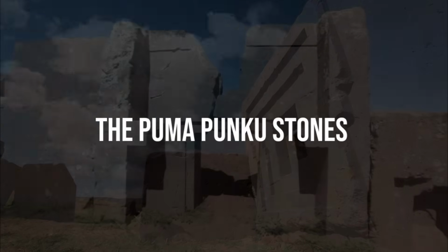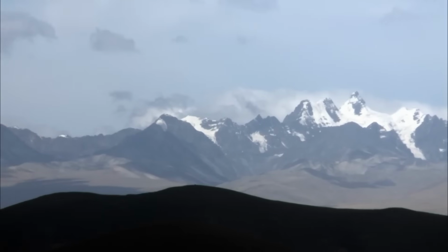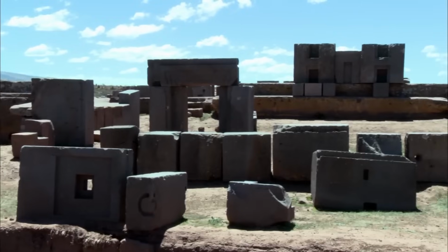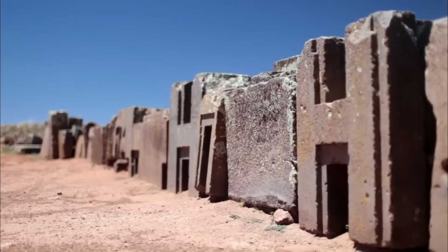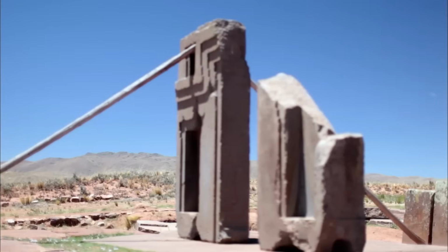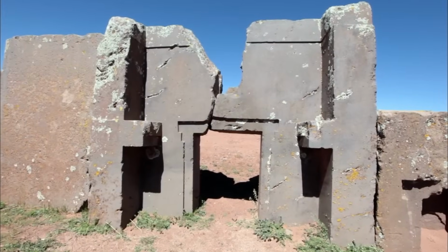The Puma Punku Stones. Let's dive into the heart of Bolivia, where the Puma Punku stones lie, raising questions about ancient construction techniques. The stone blocks at this site, some weighing several tons, fit together with such precision that not even modern machines can replicate the feat.